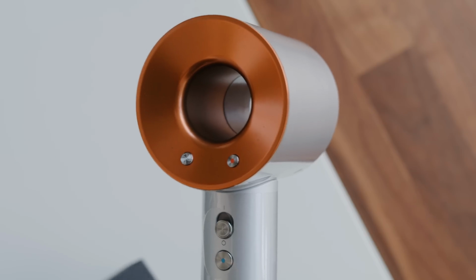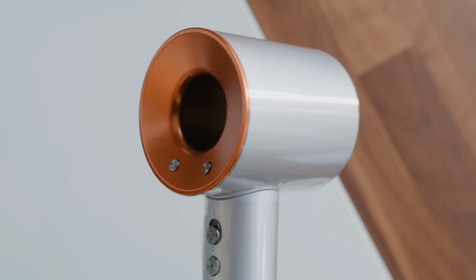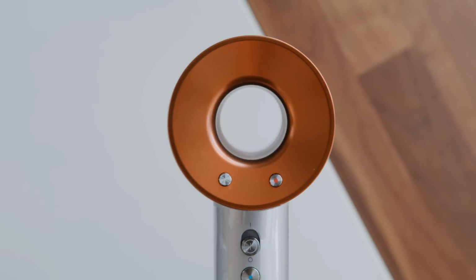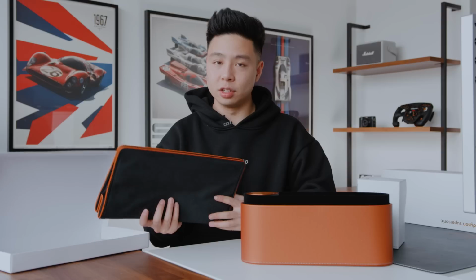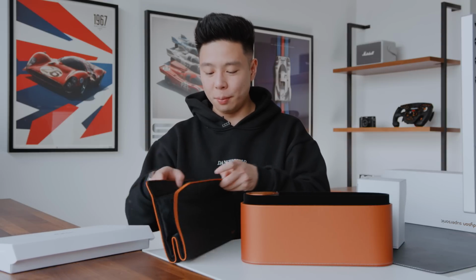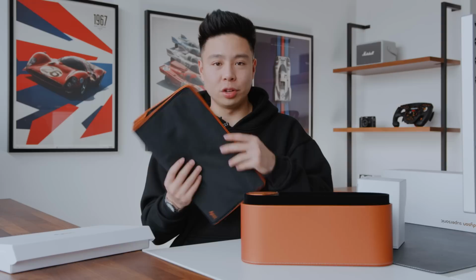Some of the other pieces that are included are the accessories in this box, and there is also another travel case that is included in the gift bundle, and here it is. So if you don't want to travel around with this large case, just go ahead and put the hairdryer in here and you are good to go.